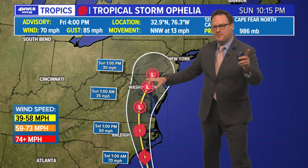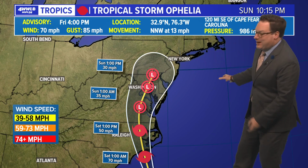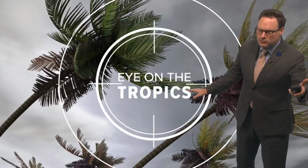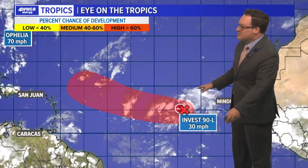And what's interesting, though, is that some of the models kind of take this feature and try and recurve it back, what is left of it, into the open Atlantic water. Still too soon to know if anything will try and reform, but there is really no immediate threat to the East Coast as this maybe tries to loop back.